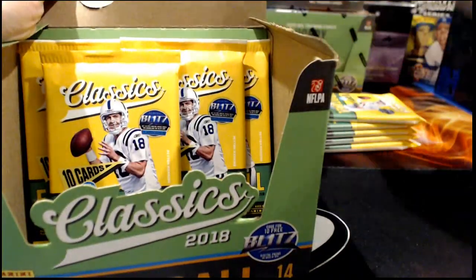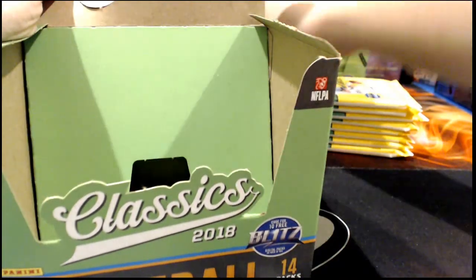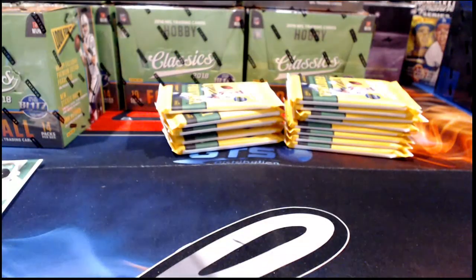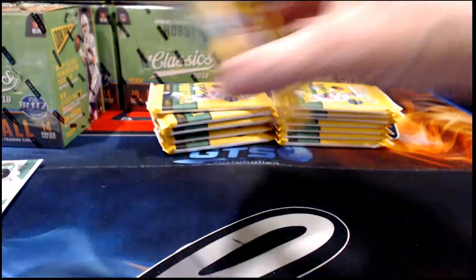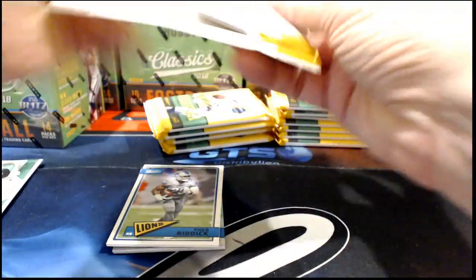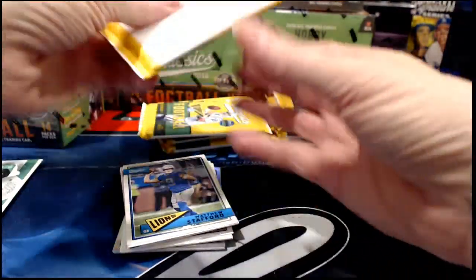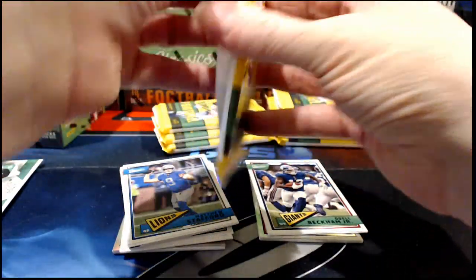So next week, what do we have coming next week? For baseball, we have Finest coming on Wednesday, and that'll be fun. And we get some new football next week too, but it doesn't come out on Wednesday, it comes out on Friday. And it is called Luminance. And it looks like it's going to be pretty cool.